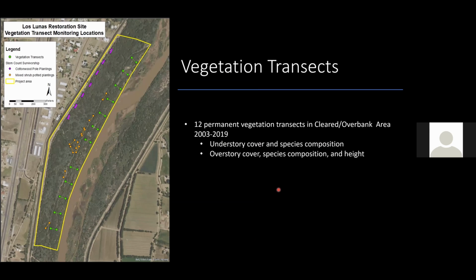So with regards to vegetation monitoring, we established 12 permanent vegetation transects in that cleared area adjacent to the river, and those were monitored for the full study period from 2003 to 2019. Those are the green transects in the map there. And along those, we monitored understory cover and species composition, and we also measured overstory cover, species composition, and height.